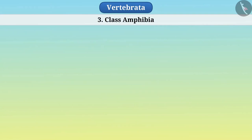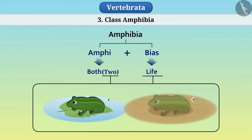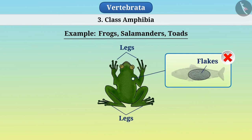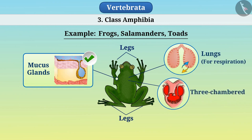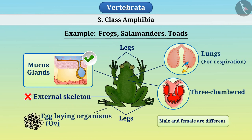Class Amphibia. The term amphibia consists of amphi and bios. Amphi means both, that is two, and bios means life. In this way, they are animals that can live on both water and land. Among them are frogs, salamanders, toads, etc. They have two pairs of legs. They do not have fish-like scales on their skin, but mucus glands are found on their skin. They contain gills or lungs for respiration, and their heart is three-chambered. They lack an external skeleton. Male and female are different in them. They are egg-laying organisms, that is, oviparous.